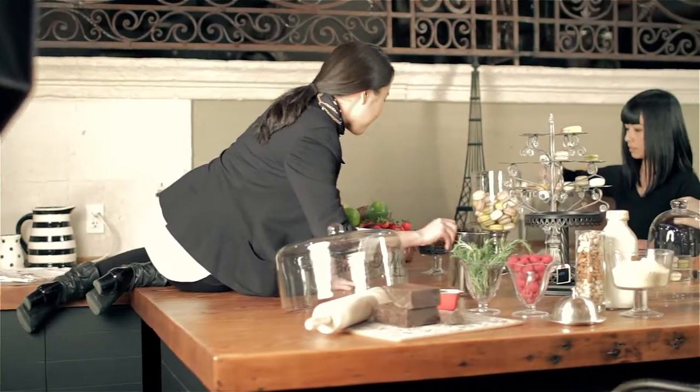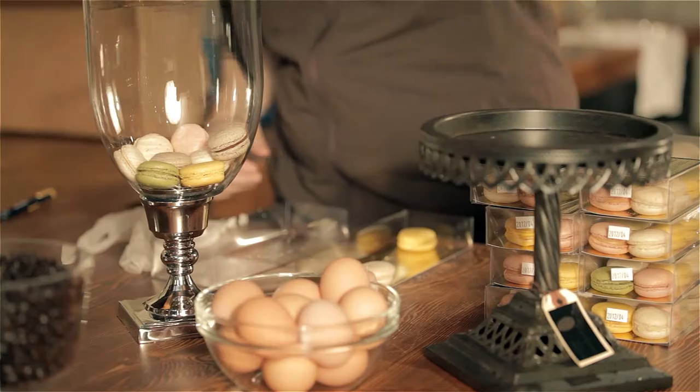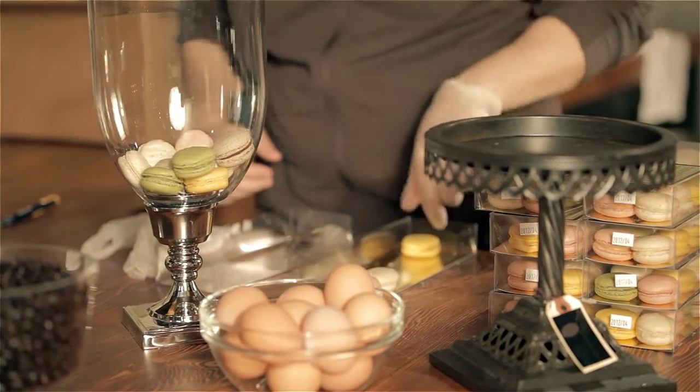I would say that the macarons more chose me. They kind of came naturally to me, so that's why I started creating them and developed them into my business. But yeah, I definitely say they more chose me out of all the pastries that I could do. There was just a natural fit for macarons and me. It worked out well.